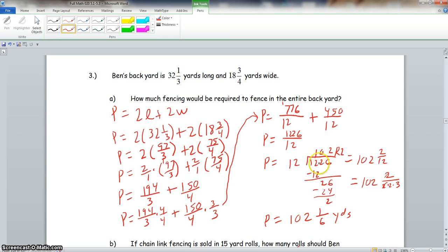So 12 goes into 12 once, and then that's 0, and we bring down this 2 only. 12 goes into 2 0 times. Now we bring down the 6. 12 goes into 26 twice. 26 minus 24 is 2. So our remainder here is 2. So our integer is 102, our denominator is 12, and our numerator is 2.